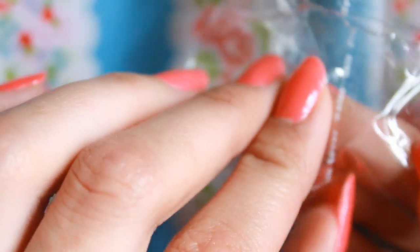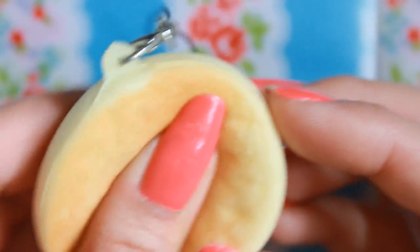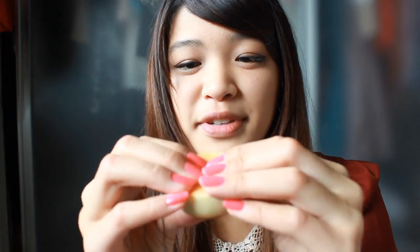And the next thing I see in there is this Hello Kitty deco bun. Oh, it's so squishy. You guys love the crinkling, or you're just like covering your ears right now? Oh my gosh, this is so detailed. And it's super soft. Mmm, it smells so good. It smells like a chocolate bun. It smells like the squishy bun that Paper Pastel sent me.